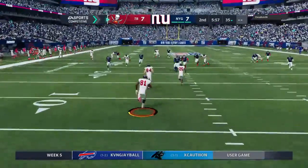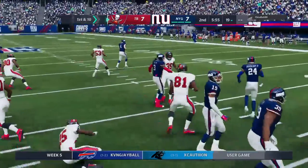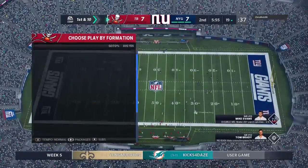Taken about 7 yards deep, and only able to get this to the 19, so probably should have opted for the touchback. At their own 19-yard line.